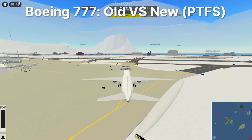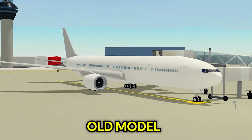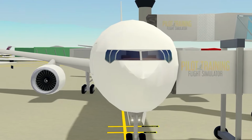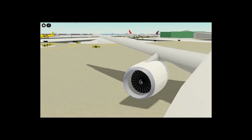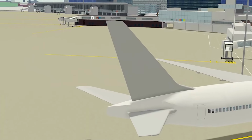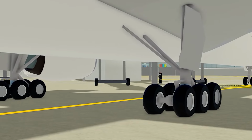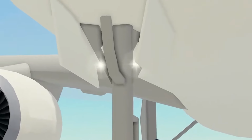The next PTFS remodel, which is the 777, is already complete, so let's compare it with the current old model. The old exterior was mostly fine, except the nose was a bit dodgy. The engines used are the Trent 800, though I actually don't know this, please someone correct me. And the wings are a bit blocky and less aerodynamically smooth. The tail section is mostly fine. The landing gear, however, is severely under-detailed. Like the nose landing lights are decals.